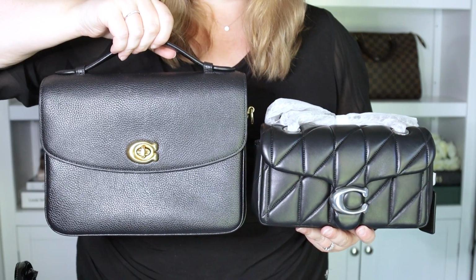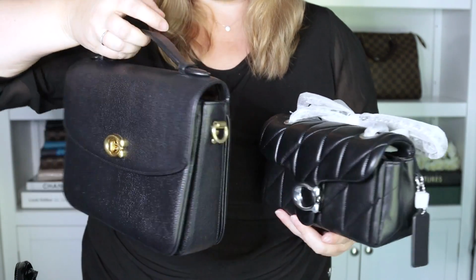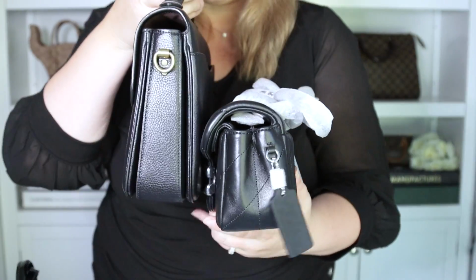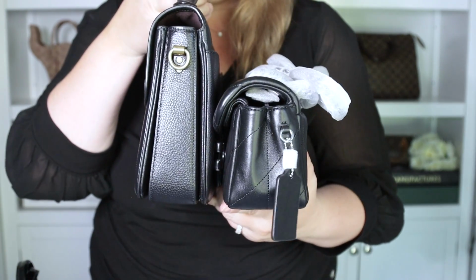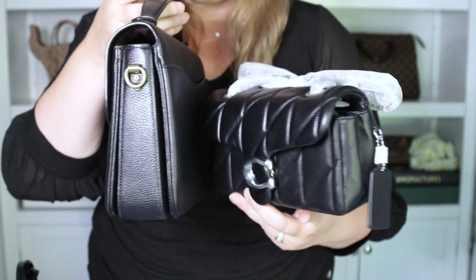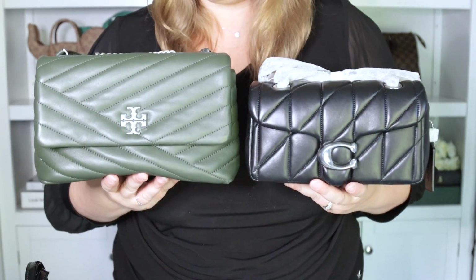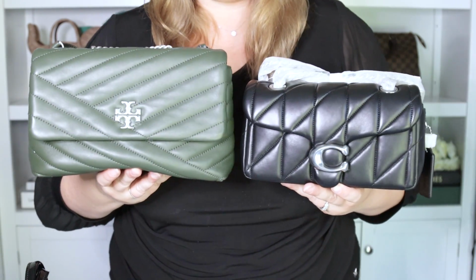Here it is next to the Coach Cassie. This is the full-size Cassie, not the 19. So you can see that it is quite a bit smaller than that. The width is similar. I guess this one's a little bit wider, but overall you'll fit a lot less in this quilted tabby. Here it is next to the Tory Burch Kira crossbody bag.